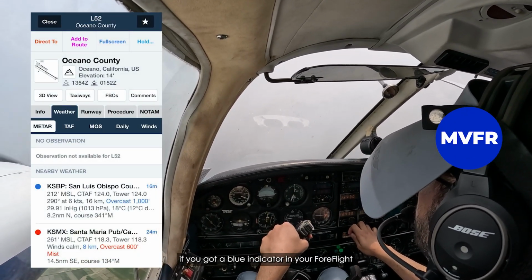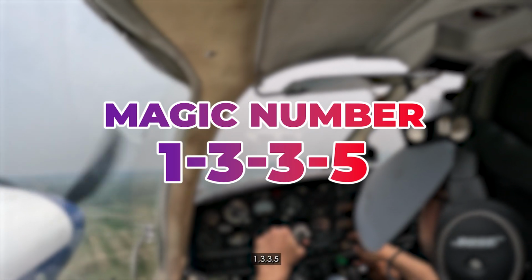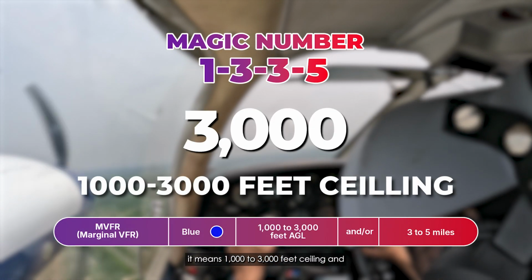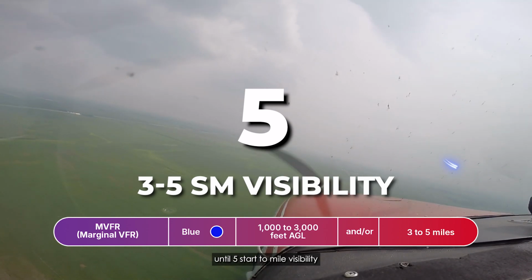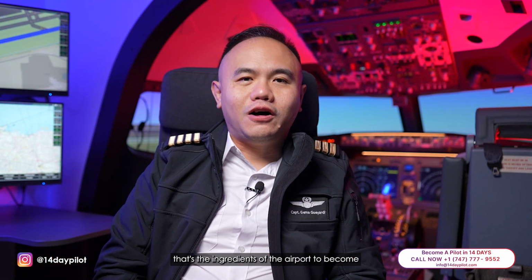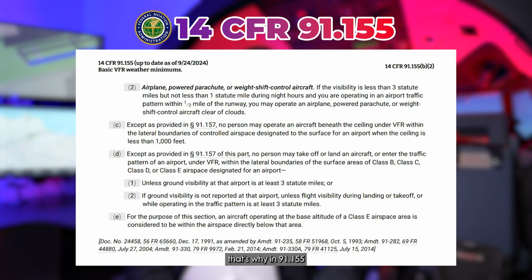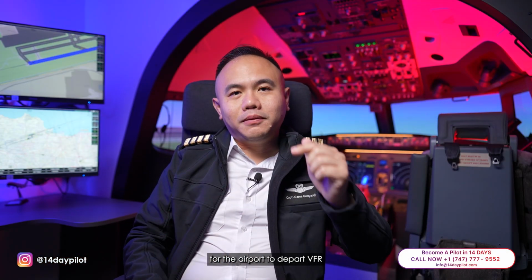If you get a blue indicator in your ForeFlight or Garmin Pilot, you know the number is 1335. 1 to 3 means a 1,000 to 3,000 feet ceiling, and 3 to 5 means 3 statute miles until 5 statute miles visibility. That's the ingredients for the airport to become marginal VFR. That's why 91.155 C and D talk about what is the VFR weather minimum for the airport, not for the cloud separation, for the airport to depart VFR.